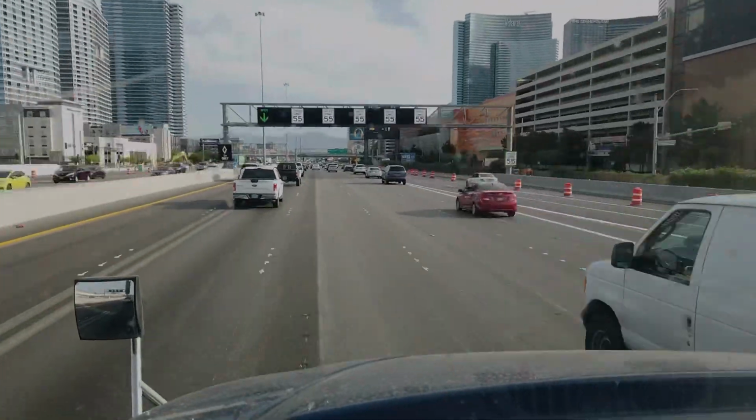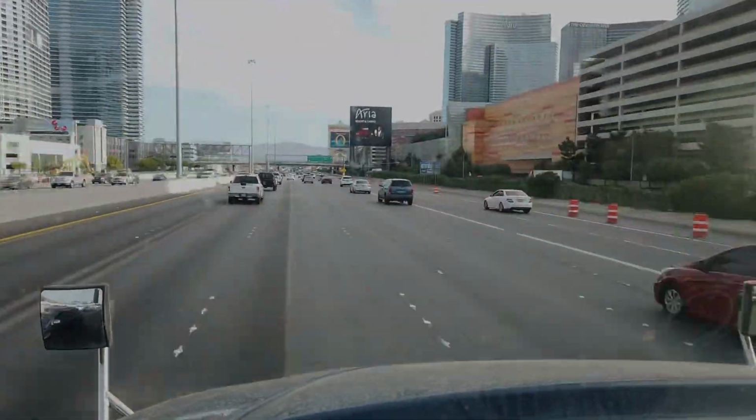I don't like breaking the law, but yeah, I like coming down this grade because I like to see this thermometer. There's a thermometer coming up. I don't know if you can see it. Let me clean my windshield. There is a thermometer coming up, and I'm excited to see how hot it is tonight. I'm gonna have to guess around 90.